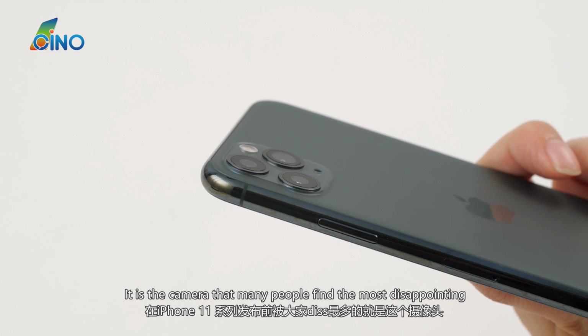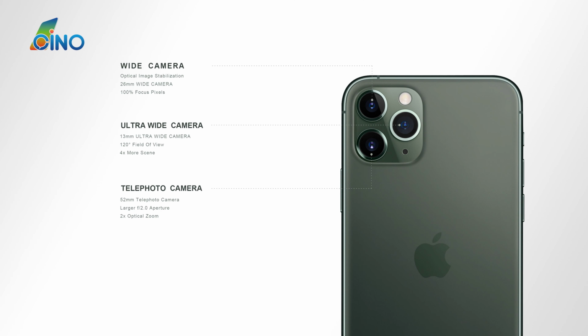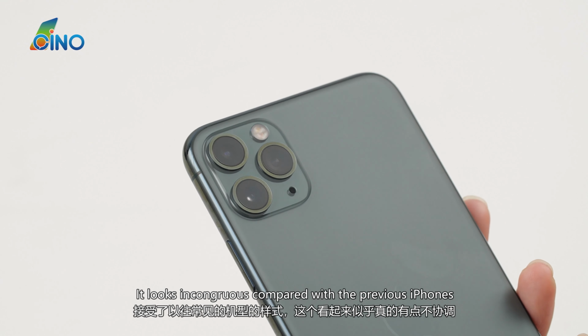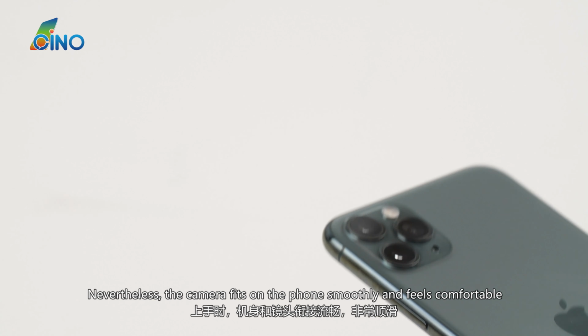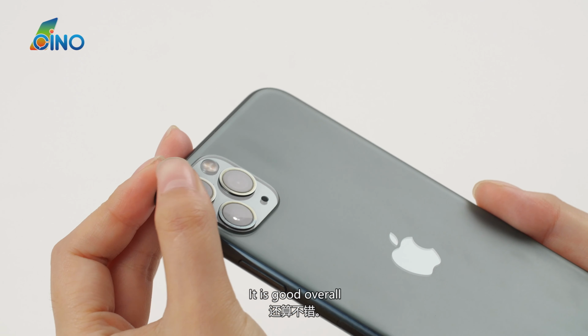It is the camera that many people find the most disappointing. It looks incongruous compared with the previous iPhones. Nevertheless, the camera fits on the phone smoothly and feels comfortable. It is good overall.